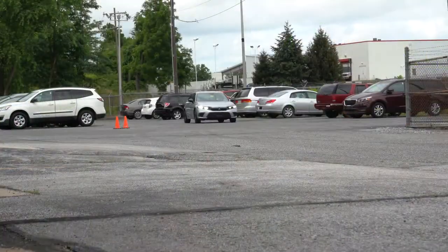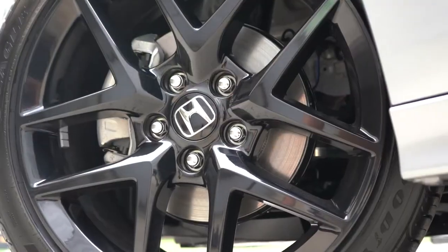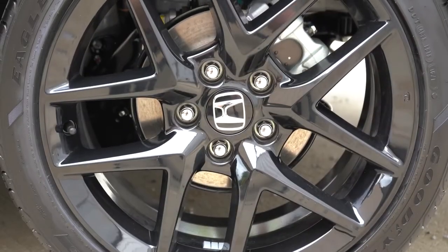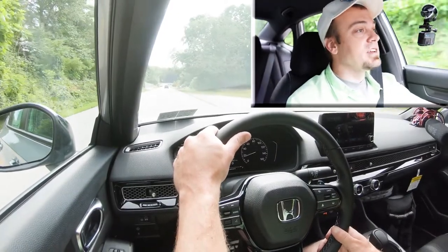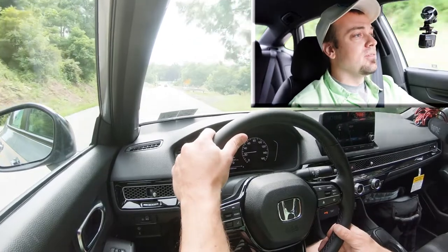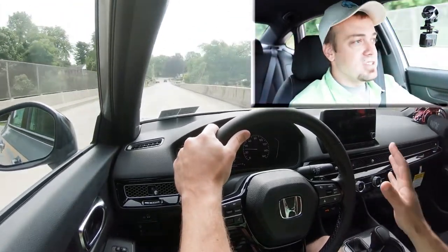But to go along with that acceleration, as always, braking is equally important. So up front, you will find 11.1 inch ventilated front discs, and 10.2 inch solid rear discs in the back. As far as the braking feel goes, that's really good. Quite honestly, I've tested tons of these. That is a really good braking feel. Like, there's no dead spots. It's definitely on the firmer side. It's not a softer braking feel.